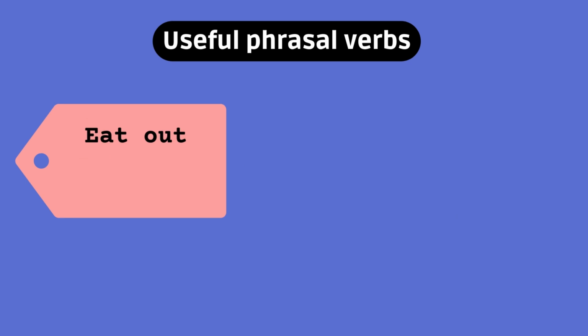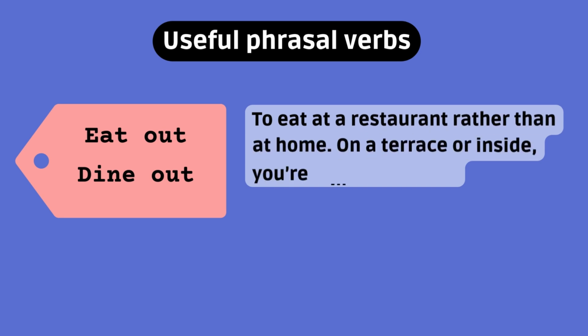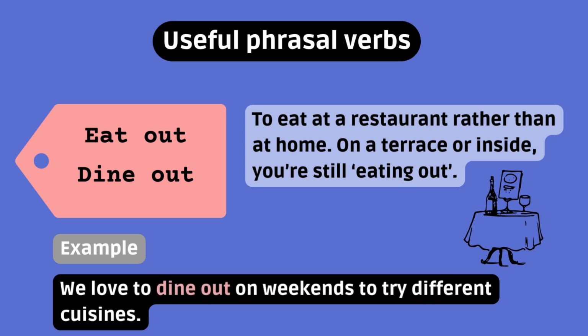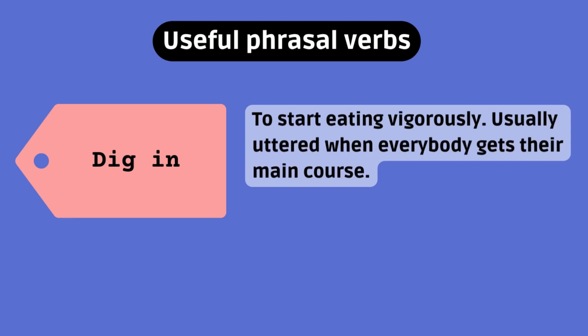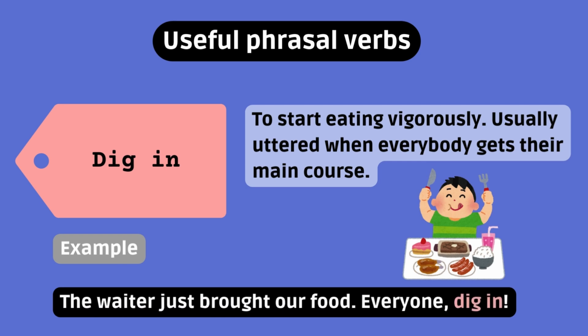Eat out or dine out, to eat at a restaurant rather than at home. On a terrace or inside, you're still eating out. Example. We love to dine out on weekends to try different cuisines. Dig in, to start eating vigorously, usually uttered when everybody gets their main course. Example. The waiter just brought our food. Everyone, dig in.